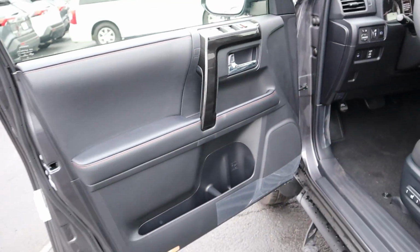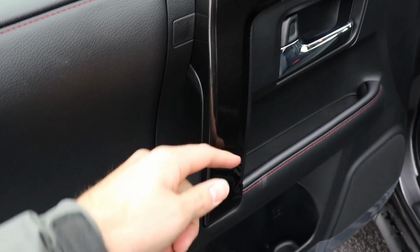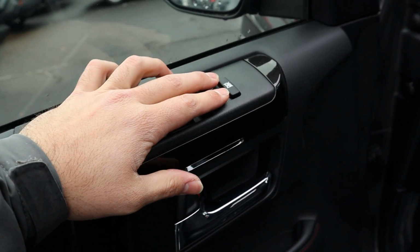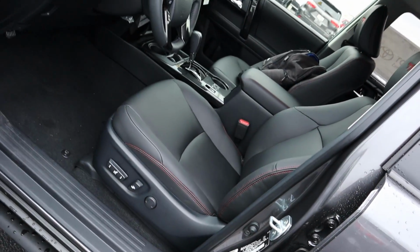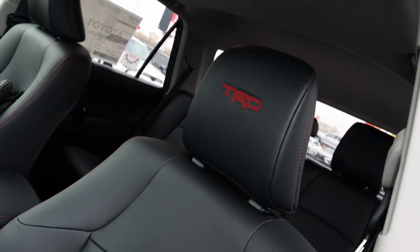Now to the front of the Venture here, we can see again, we've got that nice leather with the stitching. Again, more black trim. One of the door handles, more of the window controls with the lock and unlock function, speaker for the sound system, then obviously you can see the side steps. And then here's the seat in the front, and it says TRD at the top.